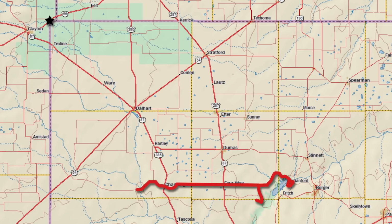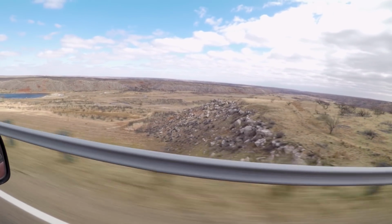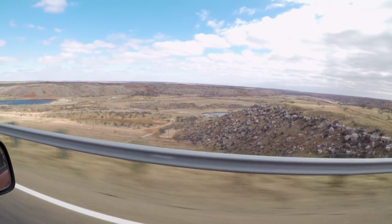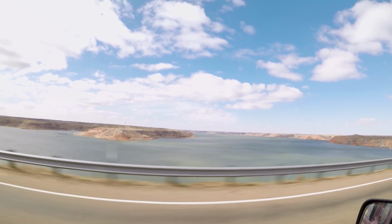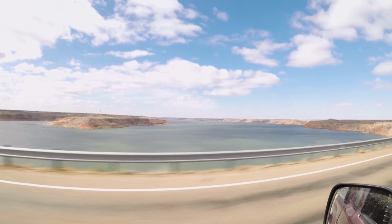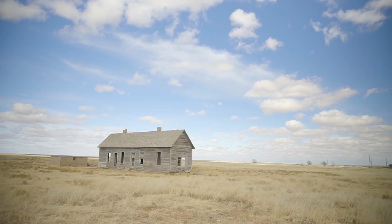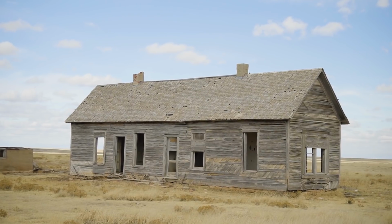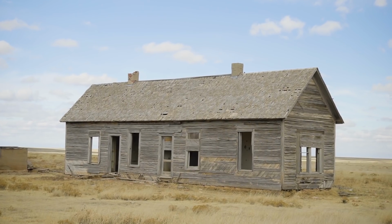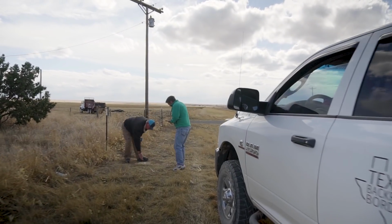We drive west to return to the border, and north along it to reach the northwest corner of the Panhandle. About 8.5, 9 miles from 2 cool spots. One of them's going to be the far north corner, and the other one's going to be the Tri-State corner monument.